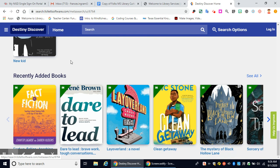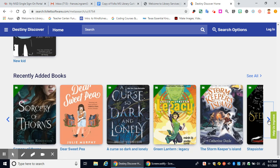And the other thing I wanted to point out to you is this ribbon right here, recently added books. Every time I order books and add them to our collection, you will see them populate here. So that's another great place to look to find books that you might be interested in. And again, you can click here to see all of them.